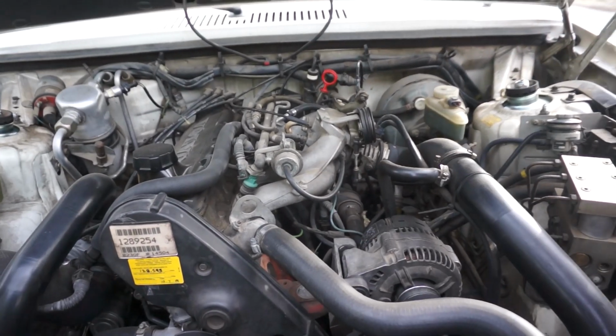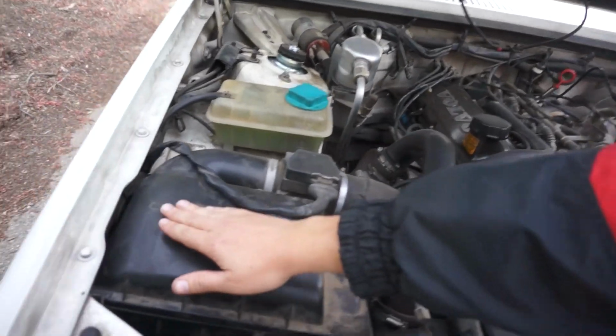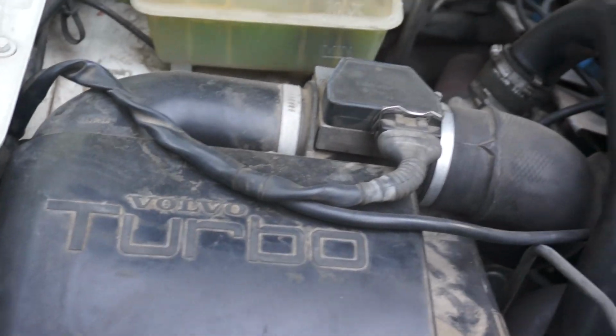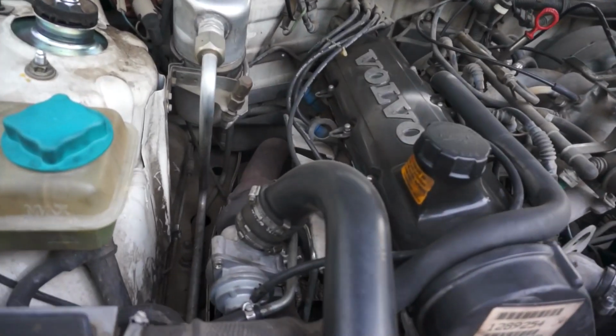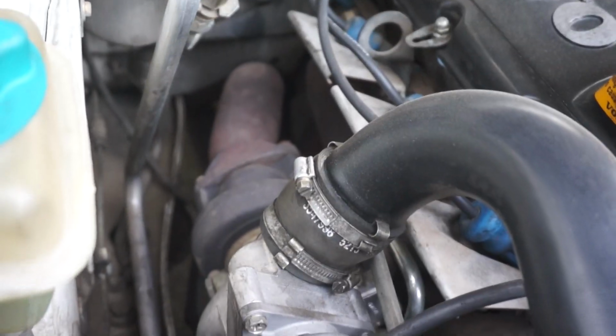The block is red. Why is the block red? It's a red block. Because it's fast. Like a Hemi. Hemis have orange blocks, right? See this? This is something Dominic didn't say. Turbo. He said it was a 740, whatever. He didn't say it's a goddamn turbo. And there's a snail right there. You can see the snail right there. It's a little snail, but it's there.